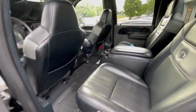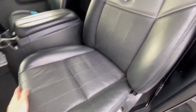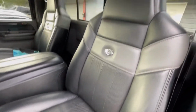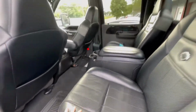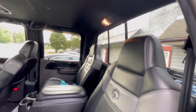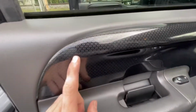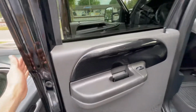Coming to the back, it's the same thing. Everything's just really nice. Everything turned out really good, cleaned up very well. The back seats look flawless as well. There's just a little bit of wear on the outside bolster. I'm just super happy with the way this truck turned out. Everything is super clean, and I absolutely love it. All the little fine details, like the Harley logo in this, it's all awesome.